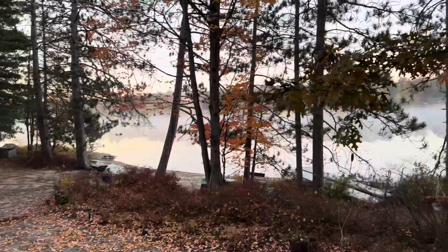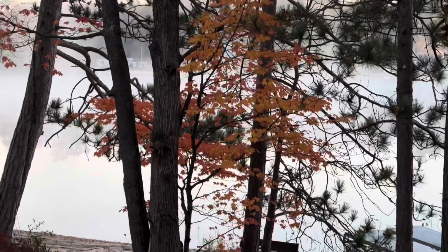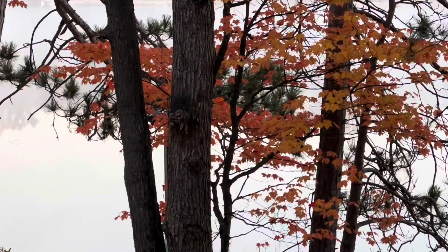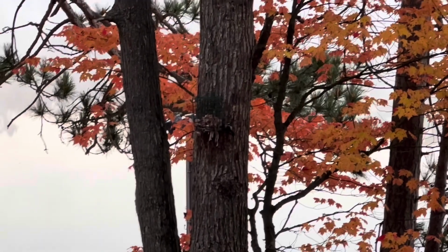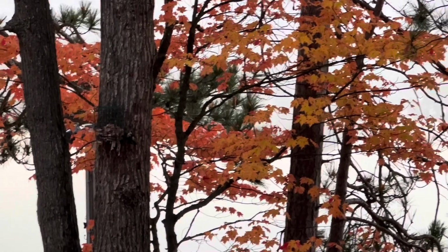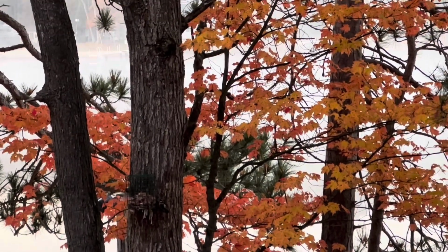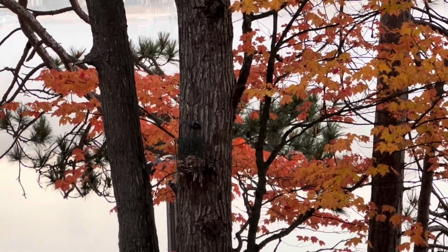On this tree, I have a bird feeder, and these are my birds. I always call these birds my birds. I feed my birds beef fat, and I don't know if you can see them. I'm going to try to zoom in a little bit. Those are little woodpeckers, I believe, but that is beef fat in there, and my birds love it. I get beef fat from the butcher where we get our cow and our pig and that from, and I put the fat in my bird feeder, and they love it. And they're attacking it this morning.